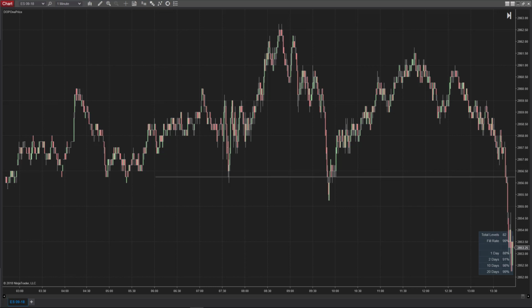Okay, this is a review for One Price performance for Thursday, August 9th. So this is the ES and it formed at 6 o'clock. Remember, One Price will appear in your chart an hour and a half before market open. For me, that's 6. And so we have 4 different strategies you can use with this.